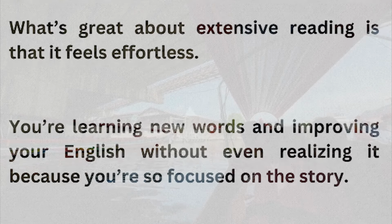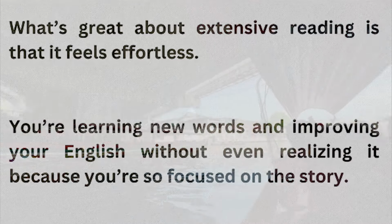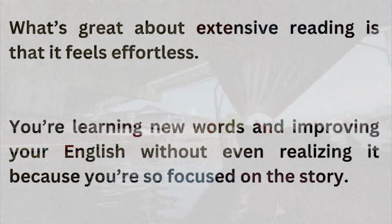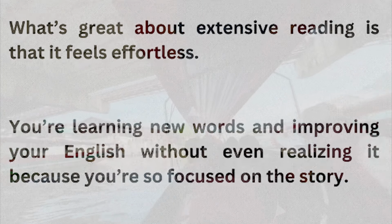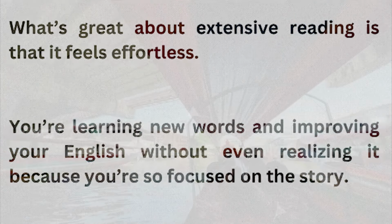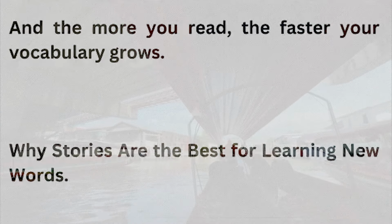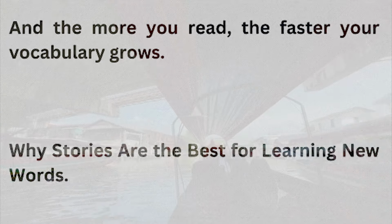What's great about extensive reading is that it feels effortless. You're learning new words and improving your English without even realizing it because you're so focused on the story. And the more you read, the faster your vocabulary grows.